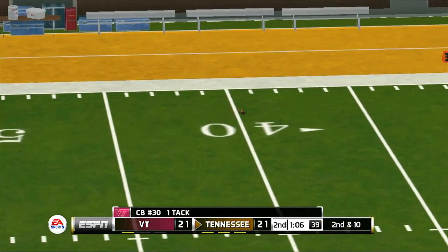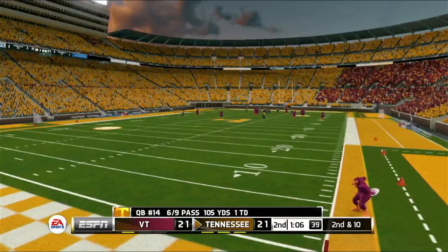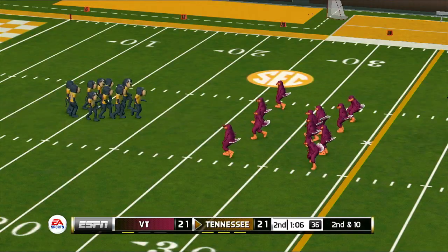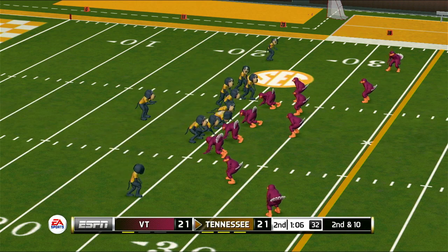Quick throw, incomplete, off one of his receivers. Sure, it's disappointing, but this is the kind of mechanical flaw you can fix with practice and coaching. Second down, 10 to go. Ball on their own 25.